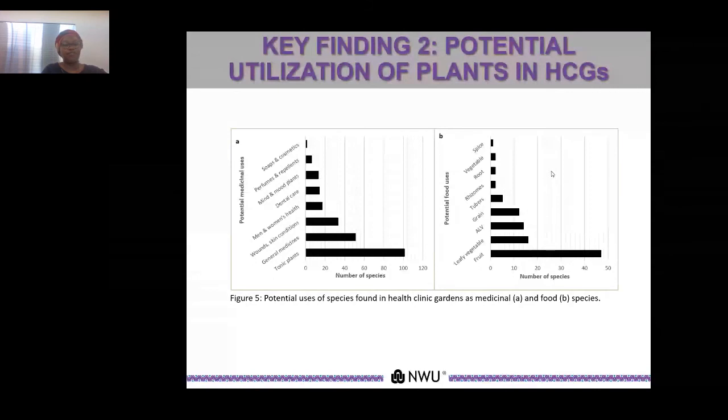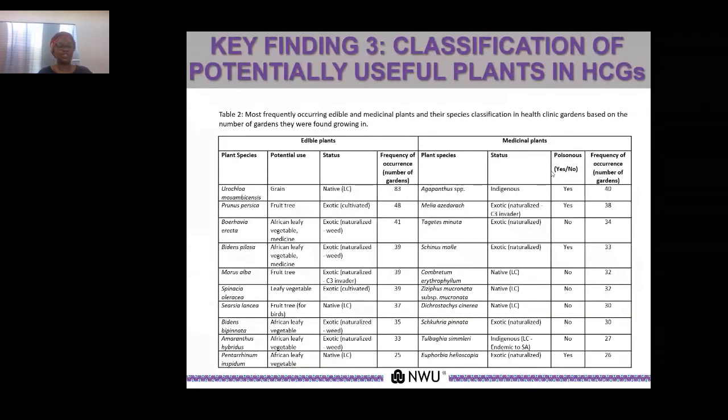In terms of the specific plants that are potentially useful, the Agapetha species, for example, was the one that was encountered the most. It was found in 40 gardens in the category of medicinally useful plants. And it's an indigenous plant, which is a good thing. And unfortunately, it is poisonous, just as an example.